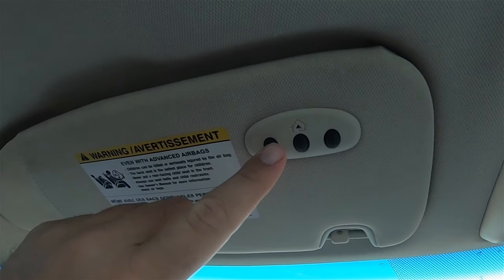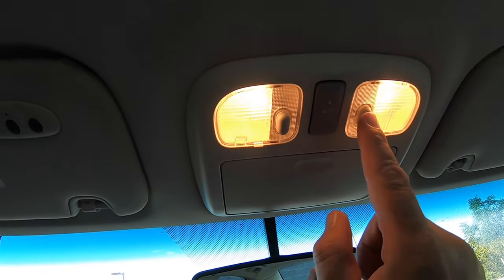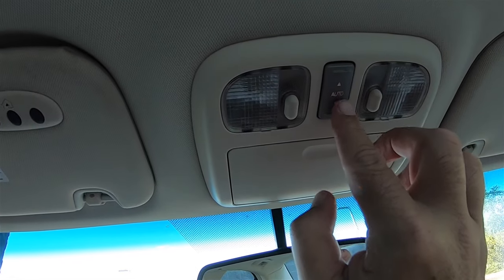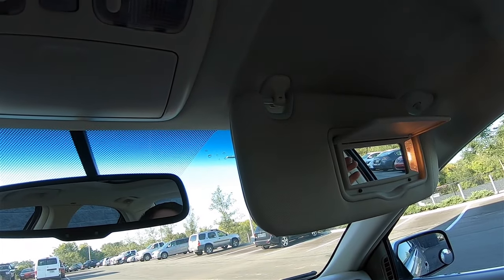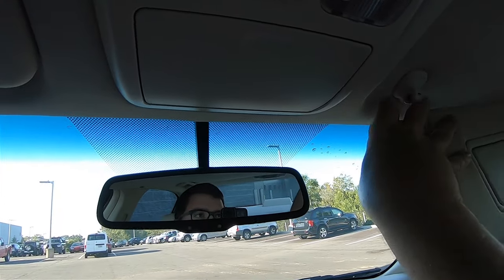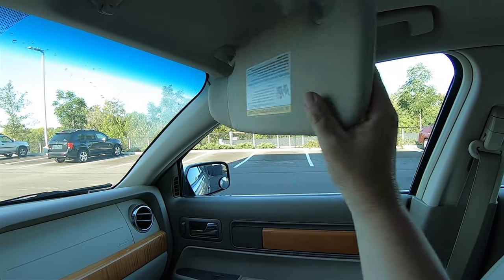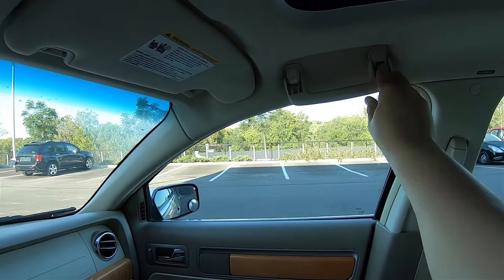3-channel HomeLink universal garage door opener on the driver's side sun visor, 2 overhead map lights and reading lights. You've also got a sunglasses holder and your power sunroof control. Sun visors fold down and open up to reveal illuminated vanity mirrors. Of course, they swing out and slide out on extension rails. And finally, we do have dampened overhead assist handles.